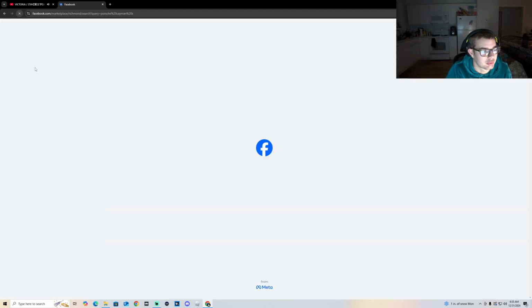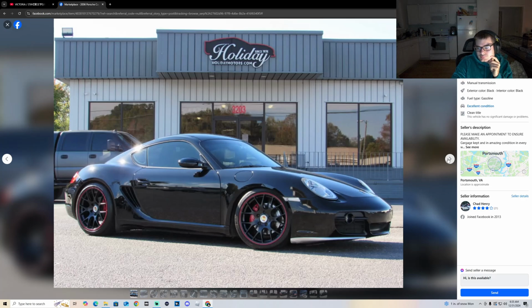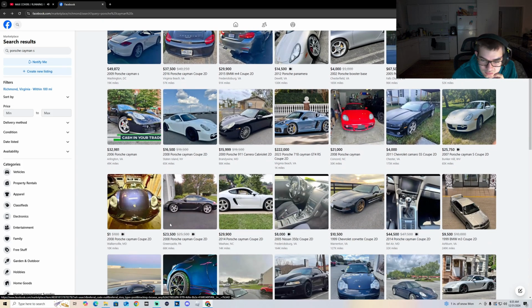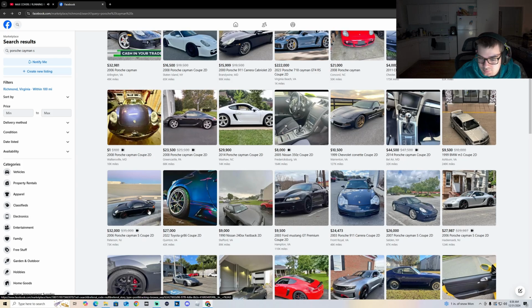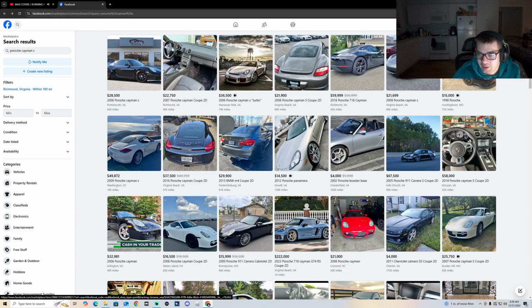Look at Porsche Cayman S's. Honestly, not as bad as I thought, honestly. Yeah, honestly, not as bad as I thought. That is insane to me. They go for between 20 and 35 grand. That's honestly fantastic.